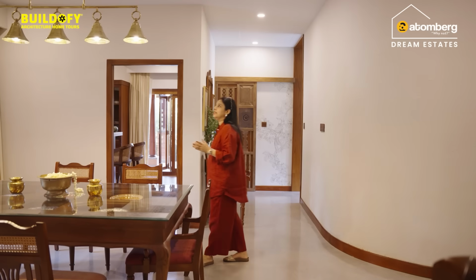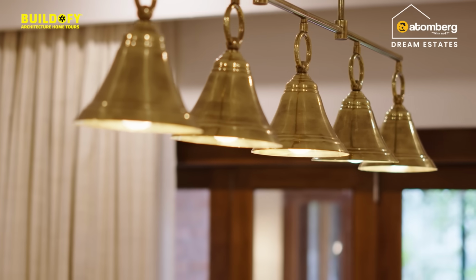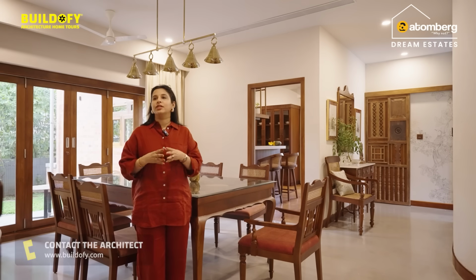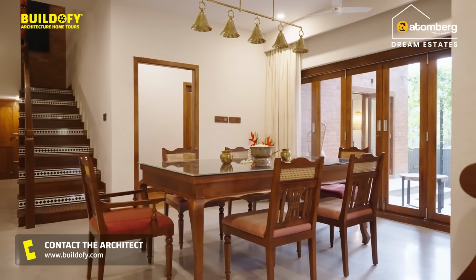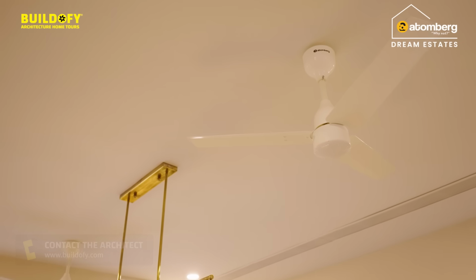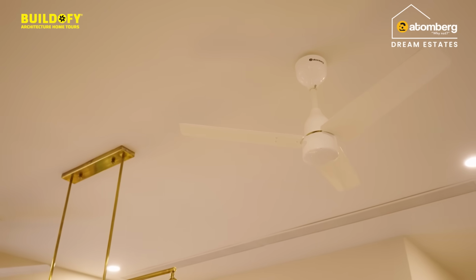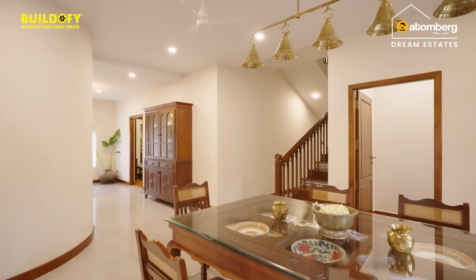Talking about the light here, it has been custom made at Templetown. It's made of brass and we were inspired by temple bells. We didn't actually have a lot of space because we've used a large chandelier, so we wanted it to kind of merge in with the ceiling and the white, and hence we could find these really energy efficient fans from Atomberg, which are a perfect blend of innovation, design and also energy saving, and it goes with the design ethos of the house as well.